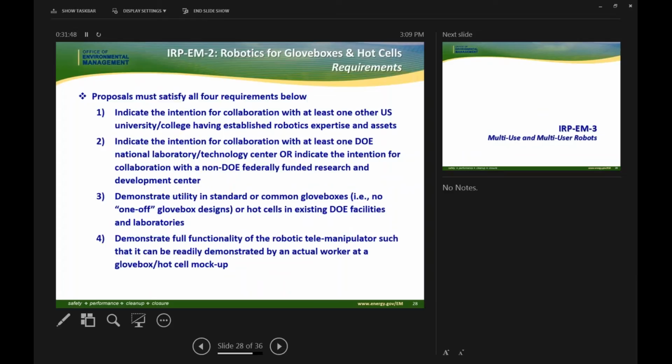So in terms of the requirements, very, very similar to the first integrated research project. The difference here is that as you think about the design of these robotic arms, you consider what is typical in the industry or what is typical in our laboratories as far as glove box designs, glove port sizes, dimensions. We don't want glove devices that are too highly specialized, where we are not able to use them more broadly within our facilities. And the same thing is true for the hot cells.